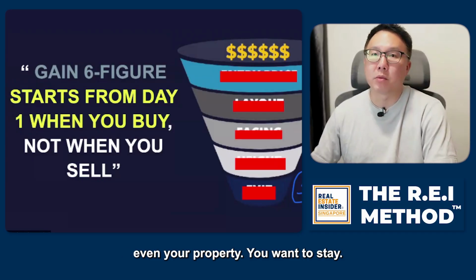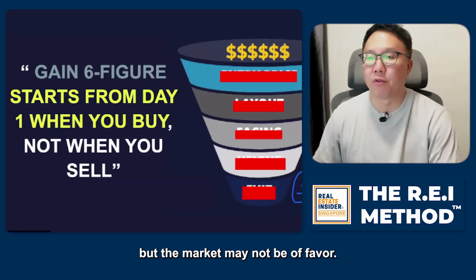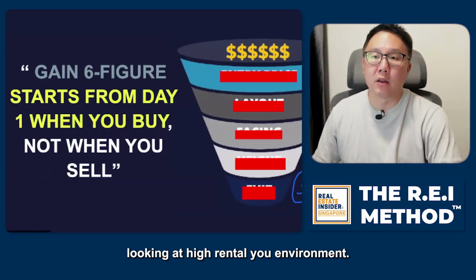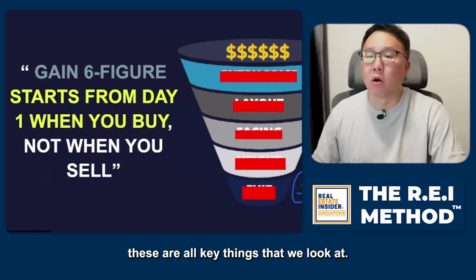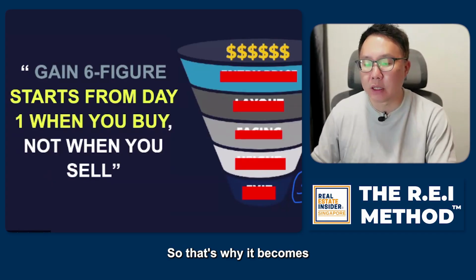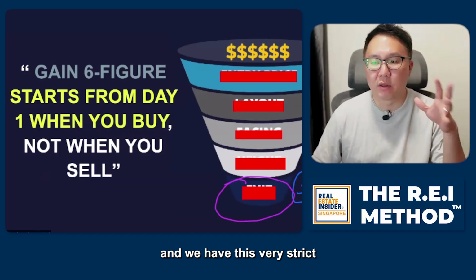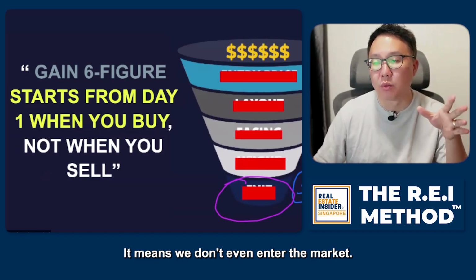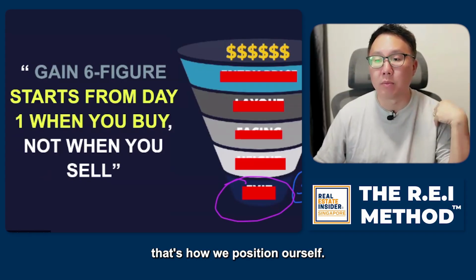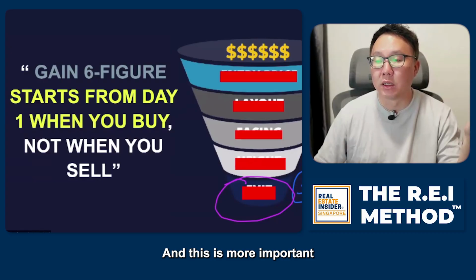In the event that you decide not to stay in your property and you want to sell, but the market may not be in your favor, at least you can still rent it out at a comfortable rate. And we are talking about looking at a high rental yield environment. These are all key things that we look at: worst case, I can still rent it out. That's why it becomes one of our factors whenever we look into the selection. We have these 5 criteria, and they are very strict. It means we don't even enter the market if any of these 5 don't work. That's how we position ourselves, and how we guide you through the process. This is more important to look into.